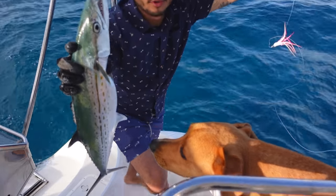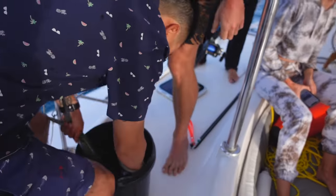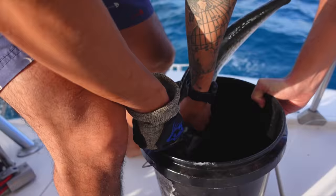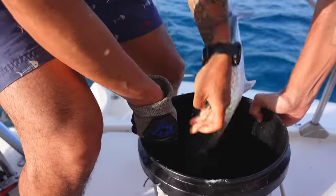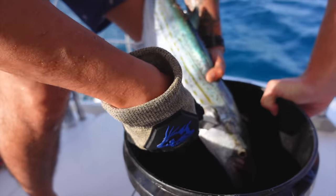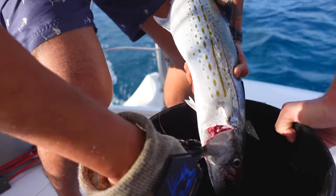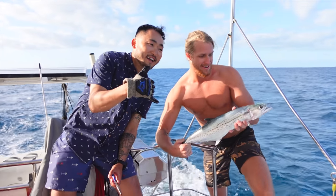Yes. Way to start the day. That's a sushi fish right there. Thank you for providing us. Have you got a Sierra mackerel before? No, never. First one. The teeth are super sharp.